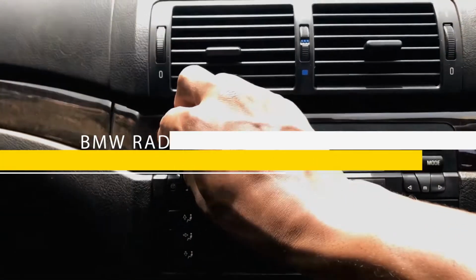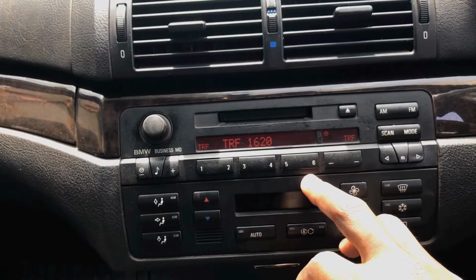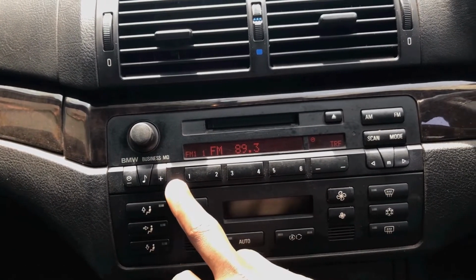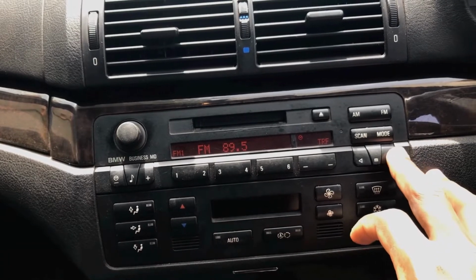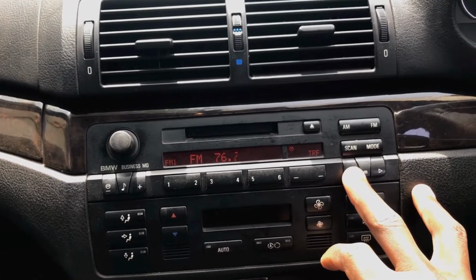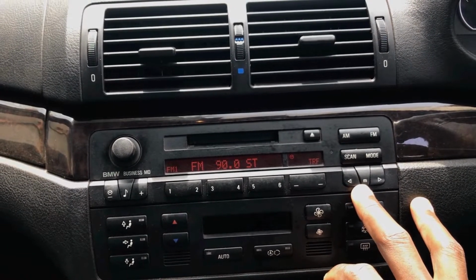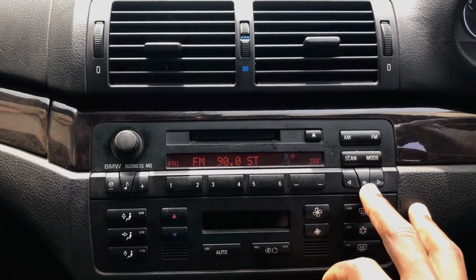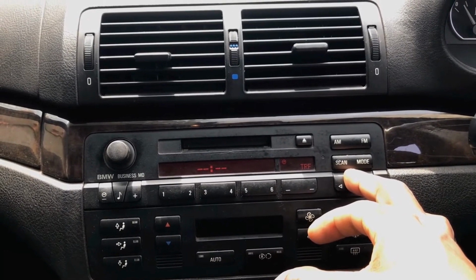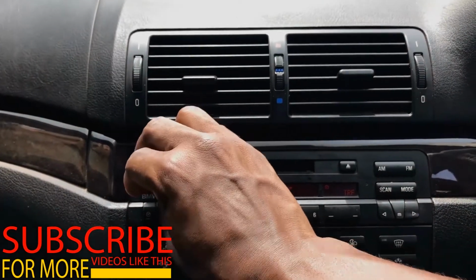Today we'll be looking at the hidden menu on your BMW Business Radio. This one is in a 320i 2002 model from Japan, and I'm sure you can hear some Japanese in the background. So as you can see right now, the frequency stops at 90 from 76, I think. So we'll look at how to adjust that.